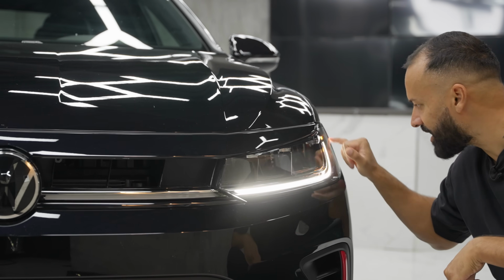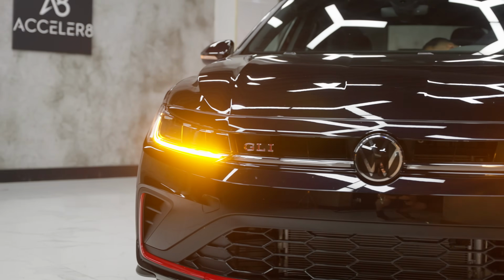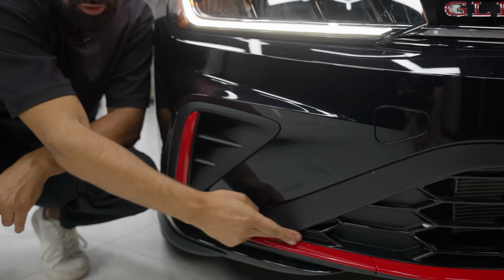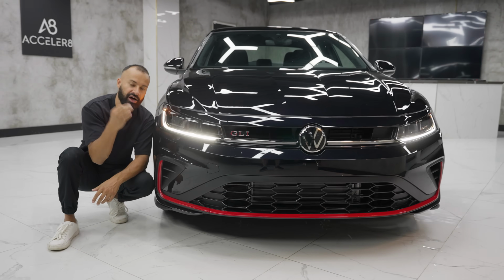Even these DRLs now actually change to amber when you have your signals on, as opposed to a fixed light bulb. Now, along with the red you see here, they've added black around the corners to add more depth to it. Also, this is a functional vent, unlike the past.